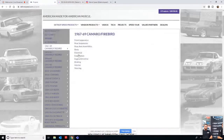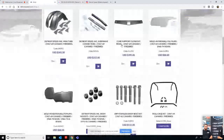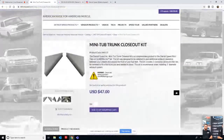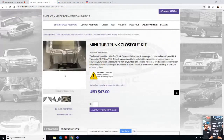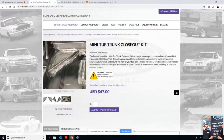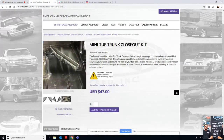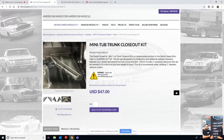I know we mentioned it last week, but I didn't bring it up to show everyone. So these are our mini tub trunk closeout kits. When you're doing a mini tub or Quadrant install, these just give you better clearance for the exhaust, so you can run a 3-inch stainless system without any obstructions.